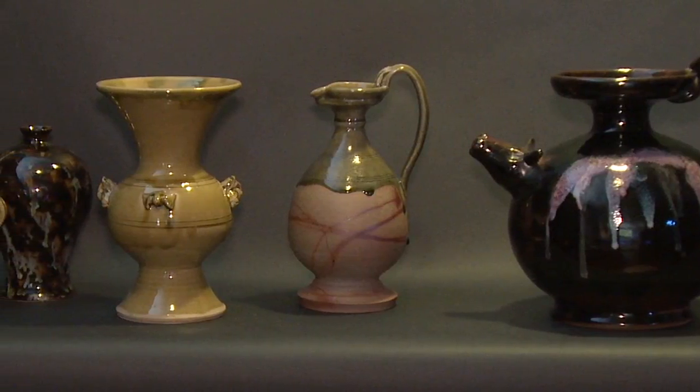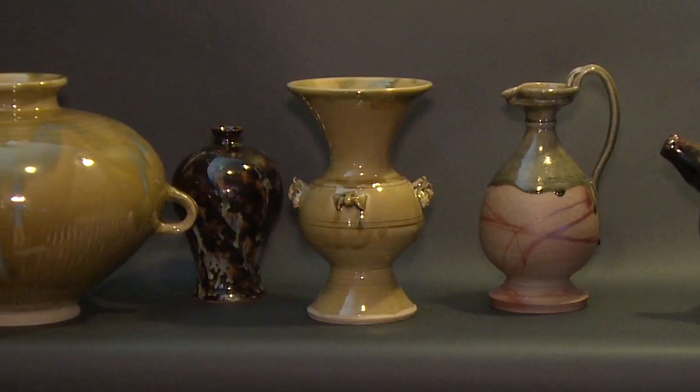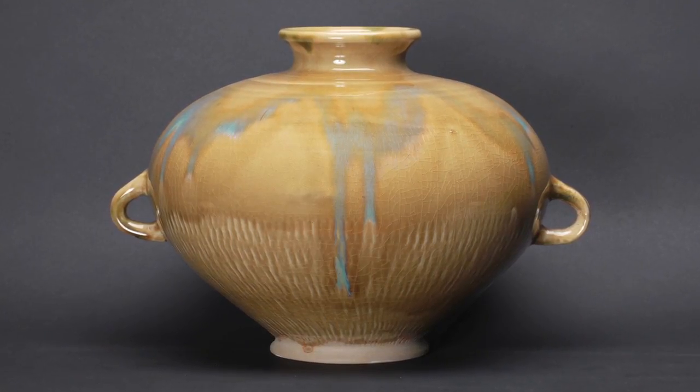So in training with my master, the focus was going dynasty by dynasty and picking forms that best represented that dynasty and throwing them. And so we would start in the Neolithic times, roughly 8,000 to 2,000 BC. And as you can see, it's a very wide shape. It's very squat. It has a very small foot and a very small neck.